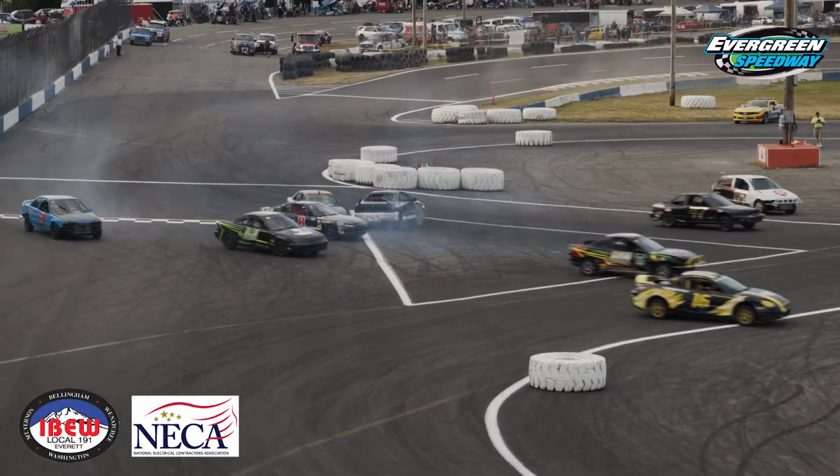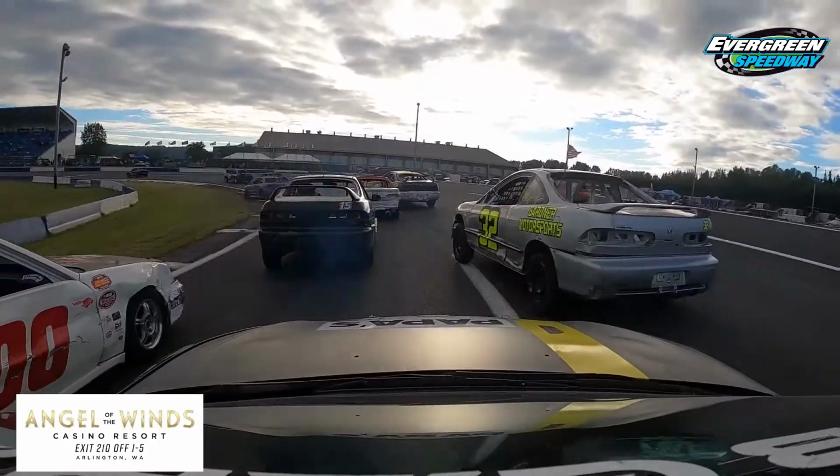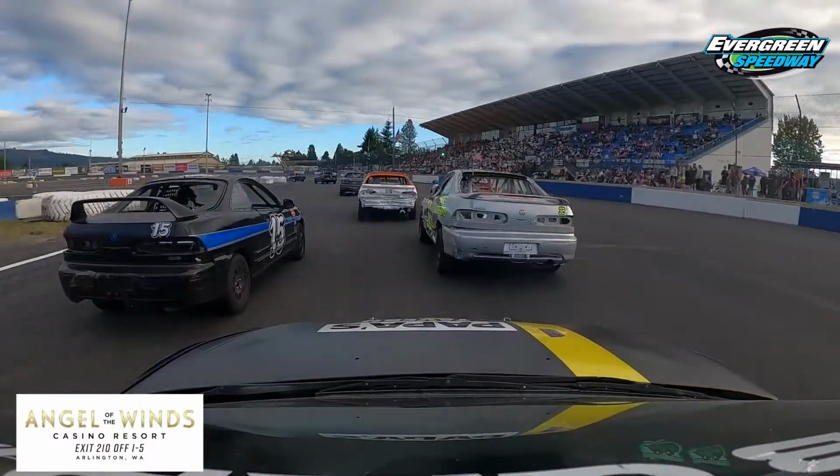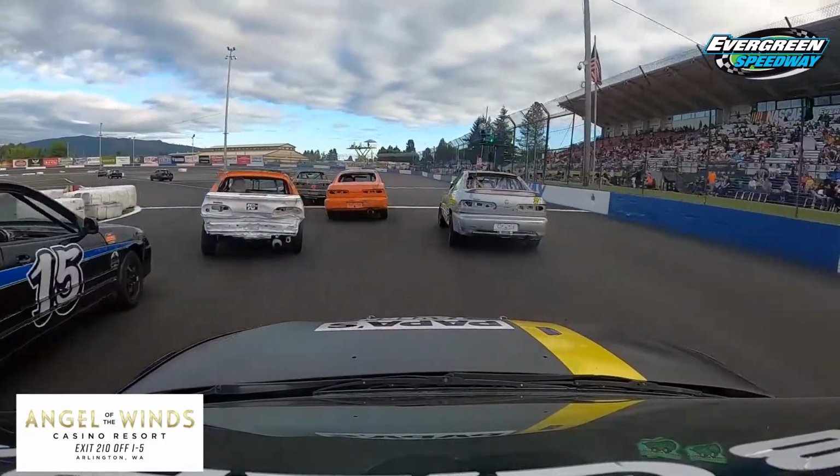Zach Bristol's just tooting through the infield, just taking the nice calm way through, as we're going to ride onboard here with Peyton Hop. All right, Peyton, what'd you see? Chaos? How do I get through?